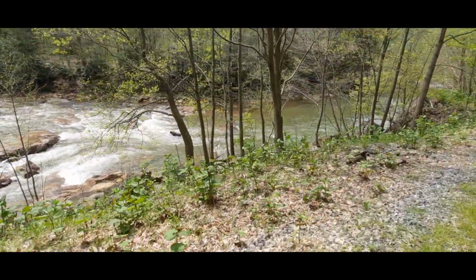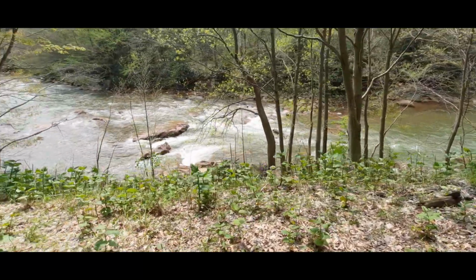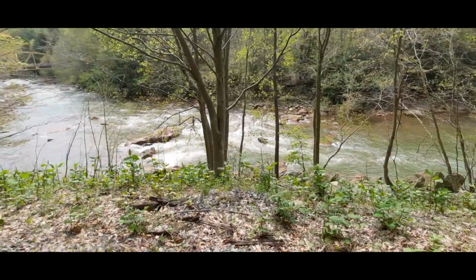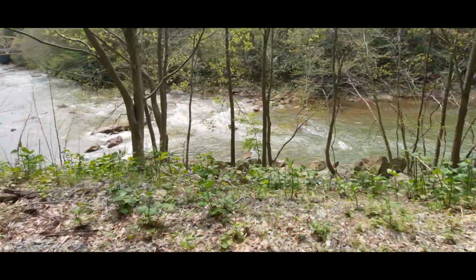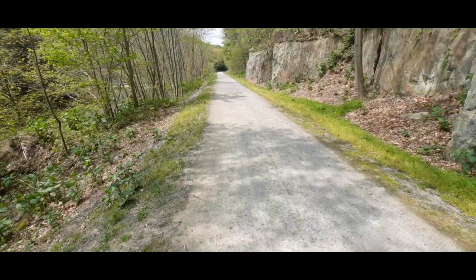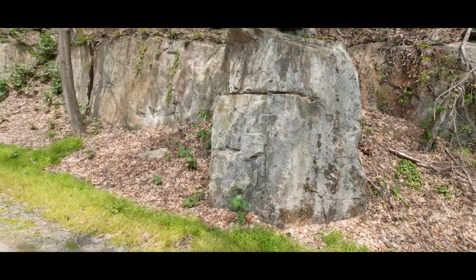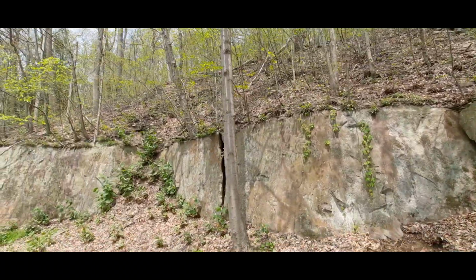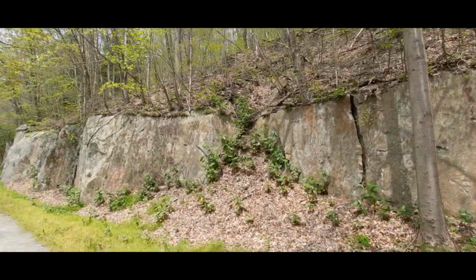That's sad. 4 kids drowned in that river. Wow, that's sad. That is tragic. Wow, that's a straight up cliff right there. I hope I don't have to go up that to get to these structures.